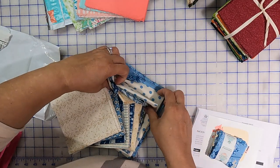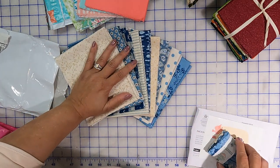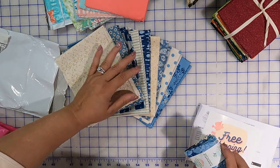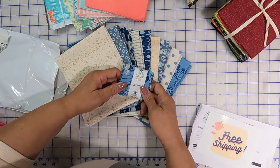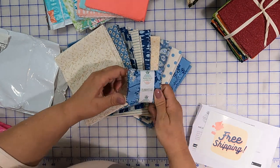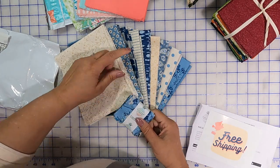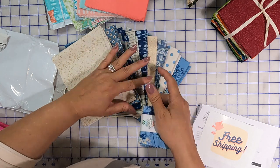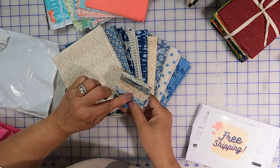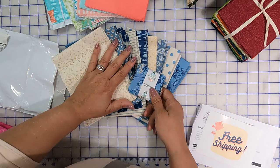Now, it seemed like there was a bonus this month. I have not gotten this box or bag. I've only had it for like 3 months. And in it also came this little charm square. Now, I opened it up for my video, and you just can't get them back in there the way they came out. But it's basically this line of fabrics. There's 42 little squares in there. And there's all kinds of things you can do with that.